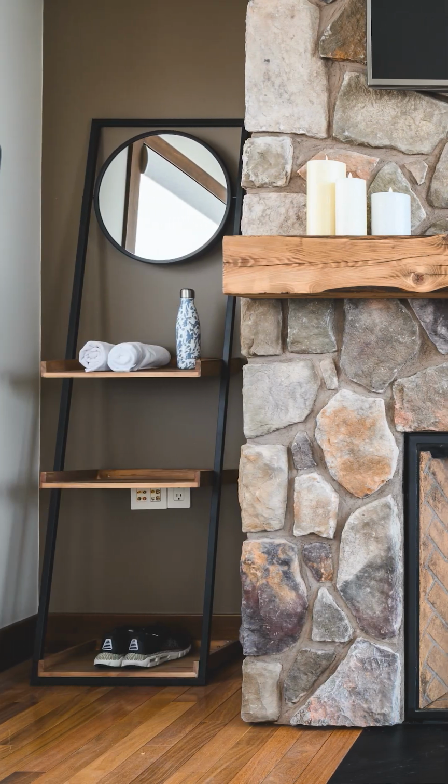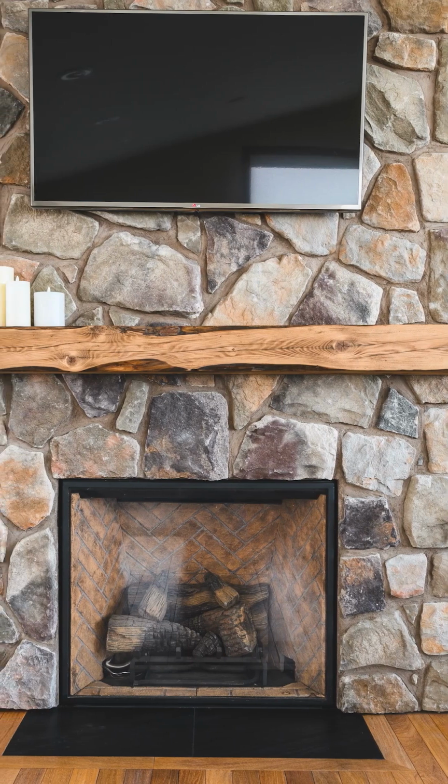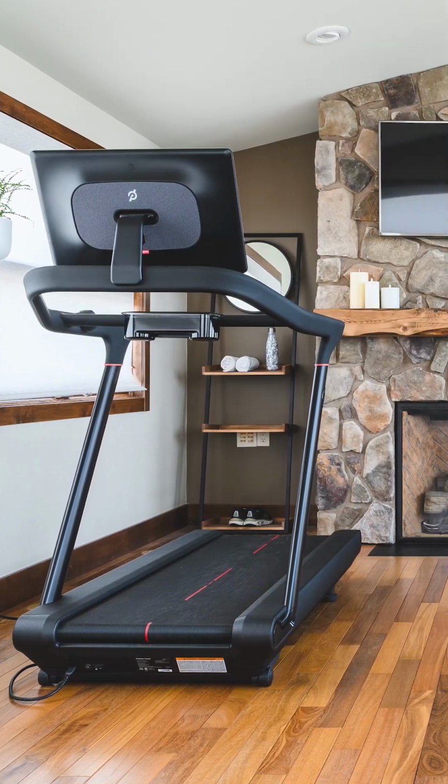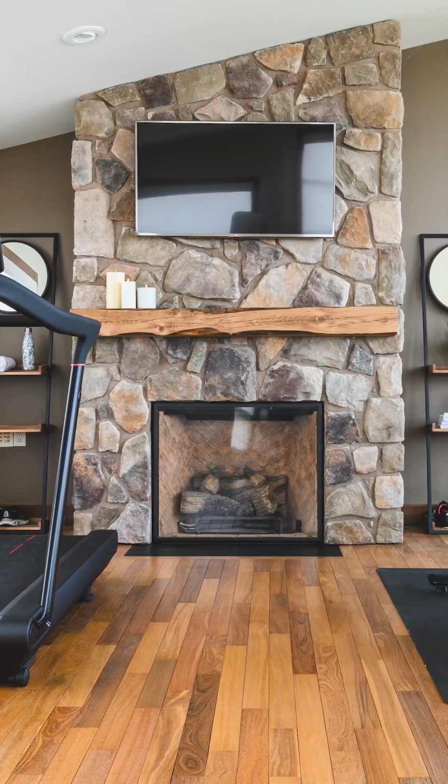We also brought in a similar wooden mantle for the fireplace and black slate tile for the bottom there to mimic that living room space and really modernize it up here.